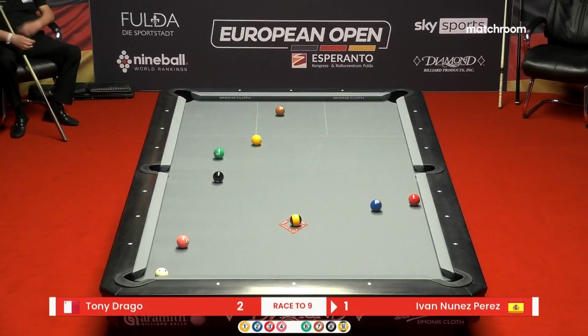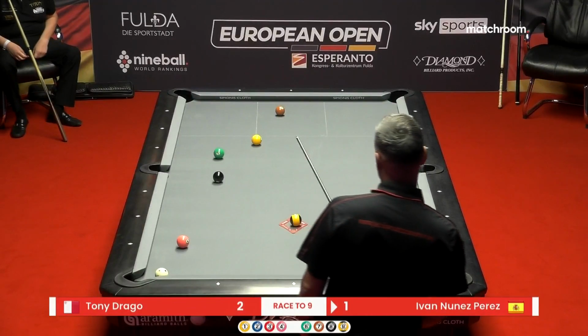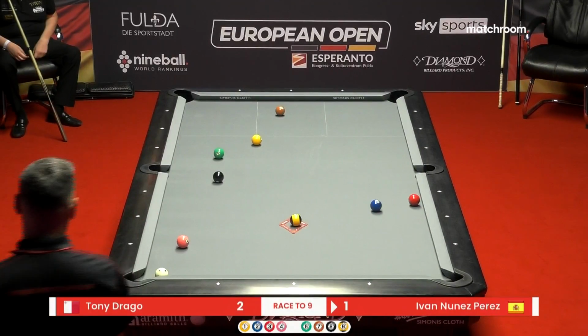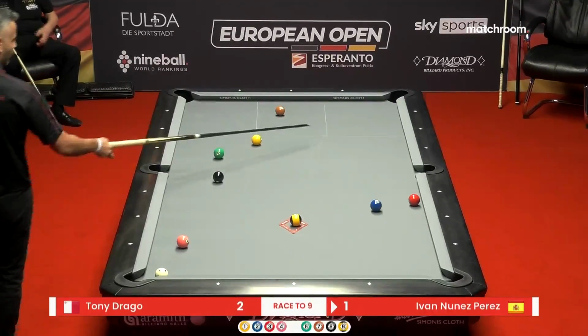Ivan's in a world of trouble here. It was a good safety shot. He could probably get the jump cue out and just hit the right hand side of the one. That would guarantee the hit. Kicking at this ball, the only way he's going to hit it is two rails. The top right-hand side, long rail.